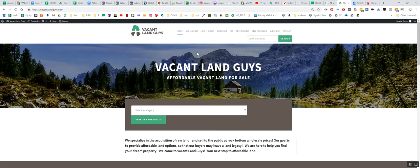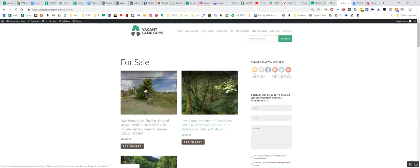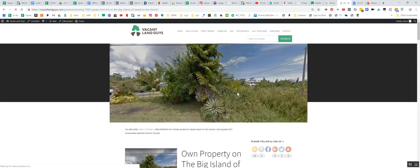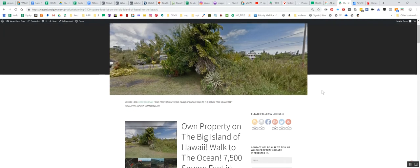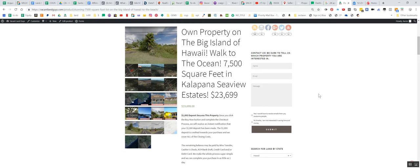Got another property here for you. I'm just going to go here to our for sale listings. This one is in Hawaii. It is 7,500 square feet in Kalapana Sea View Estates. We're asking $23,699. Own property on the Big Island of Hawaii. You walk to the ocean from here. It's about 0.83 miles to the ocean.